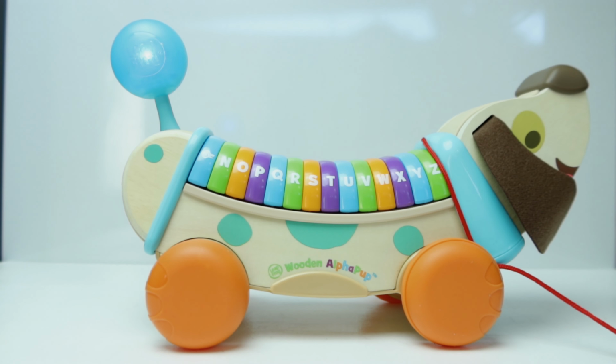Zoom. When I'm happy, I zoom around in circles. Zoomies. Yes! Whoa, he's cool. He's so smart. He knows the alphabet. Do you have a puppy?